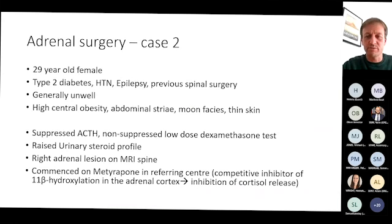So the second lady, and this is the last one, a 29-year-old woman who looked generally fairly dreadful when she came to clinic. She had type 2 diabetes, was hypertensive, overweight, with previous spinal surgery, and really it's the spinal surgery that is why we found a lump in the adrenal gland. But she came to clinic with a lot of the clinical signs of Cushing's, such as being overweight, which was all fairly central. She had a lot of abdominal striae, moon face, thin skin, but she had a lot of edema as well. Her legs were big and full of fluid, and the skin was dreadful.